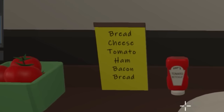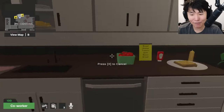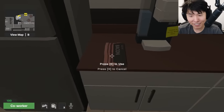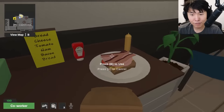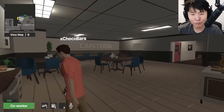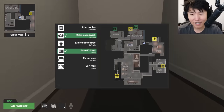Bread, cheese, tomato, ham, bacon, bread. Who keeps cheese up there? Tomato. Ham. Where's the bacon? Oh, there's bacon strips. Don't even need to cook it. It's pre-cooked bacon. Leave it on my desk, boss. Yeah. Where's his desk? I don't know. I just made the coffee. Where's the lettuce? Oh my god, I'm having a great time.